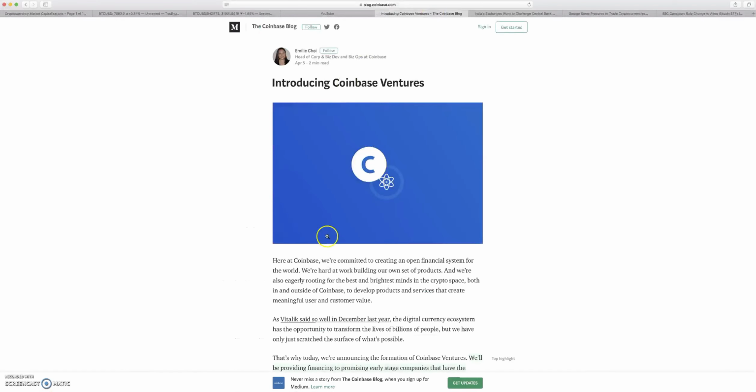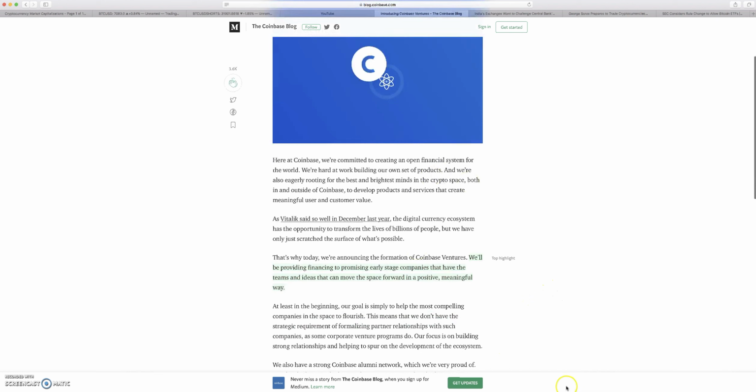Right. So the next one that I want to get into is Coinbase Ventures. Basically, Coinbase Ventures is a venture capital kind of firm or idea that Coinbase is going to start to implement. They're going to be providing financing to early stage companies, like startups, that have the teams and the ideas that can move the space forward in a positive and meaningful way. Coinbase is branching off and becoming a venture capital firm for the crypto markets in general. And I think that's really cool.